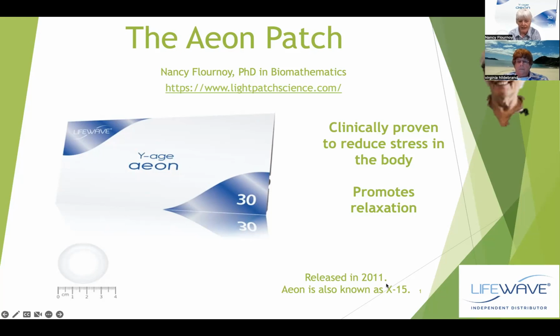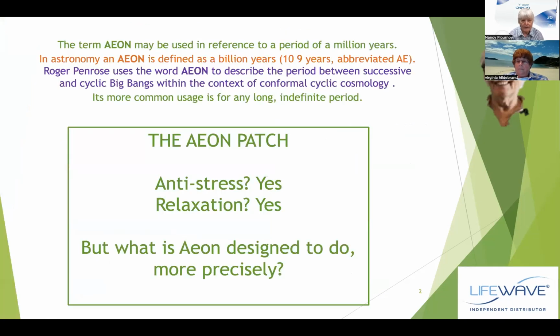So this product was released in 2011, and a lot of their products are just numbered. If you are looking at the Lifewave website, they have a section on science, and a lot of the publications are there about the research, and the patch is also known as X15. So anything that says X15 is talking about the Aeon patch.